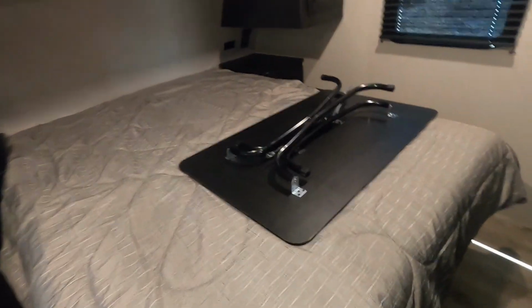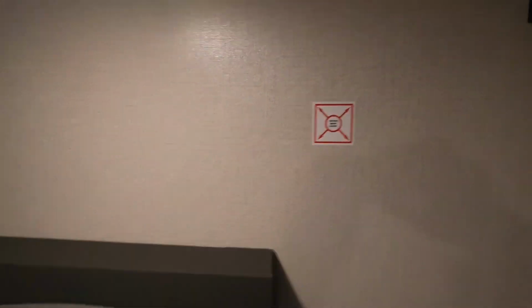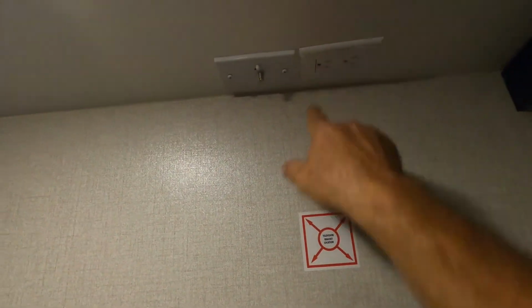You do have a portable table to set up in front of your couch here to eat with. Storage underneath the bed, accessible from outdoors. You're also prepped for a TV in here. You can put a backer right here, a mount, cable and 110 up there. 110 is up behind your bed with your individual lighting up here as well.